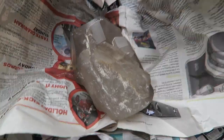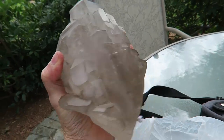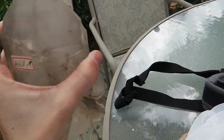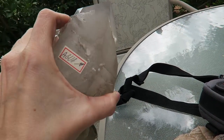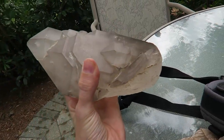Let me show you the one thing that I did get. This is not a haul because I just got one thing, but it was Scotty's, and I want to show you what I got. So let's take a look. It's a large smoky celestial, and nothing blows away here. All right, look at this. It's amazing. Double terminated, and it has a perfect anhydrite, very large anhydrite bubble. A smoky celestial. It's beautiful.